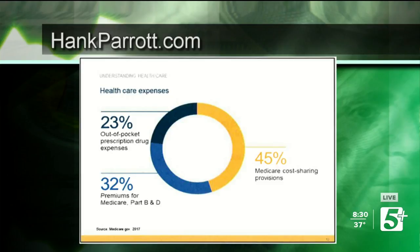So this is one of those areas when it comes to out-of-pocket health care costs in retirement. If we look at a 65-year-old couple, you're looking at somewhere between $250 to $350.